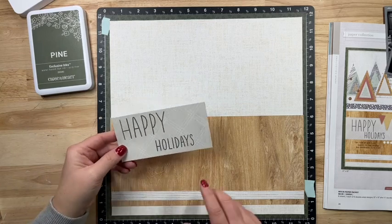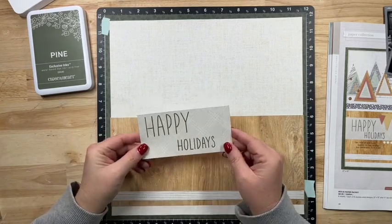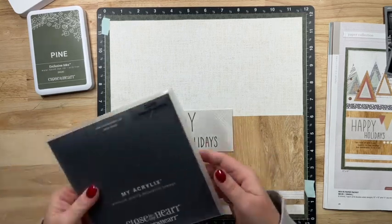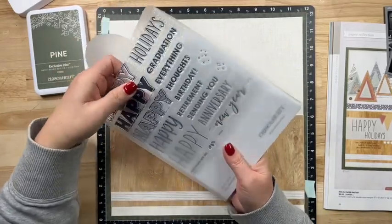And now this next sheet, this is the music note paper. And I've already went ahead and stamped Happy Holidays using my pine ink. Now this Happy Holidays comes from the Happy Everything stamp set. Let me bring this in.